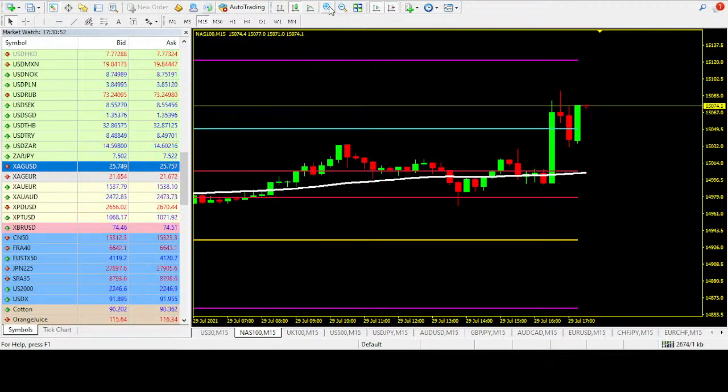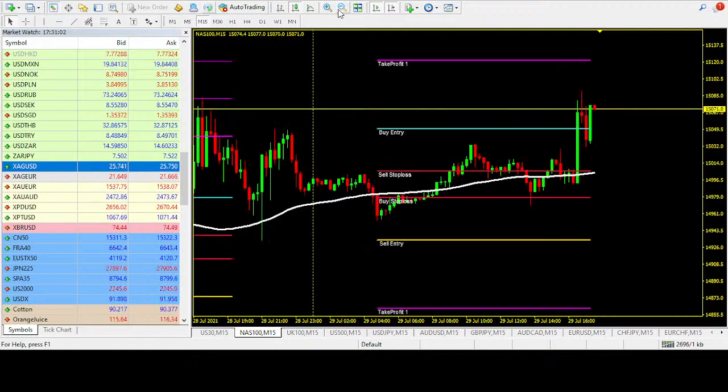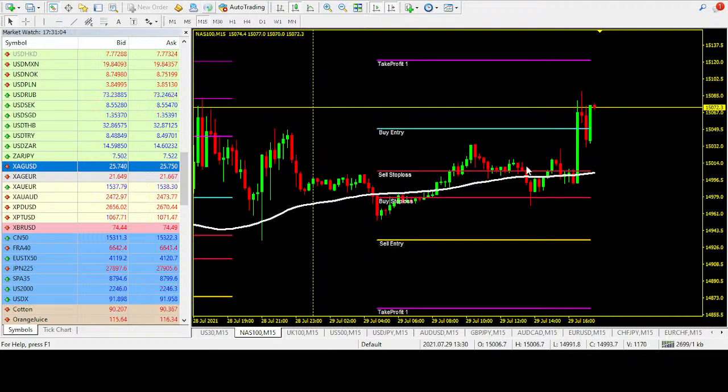Because if it turns back, it's not gonna hurt. But if it goes up, I can still add some more positions. All right. So you see where it is right now. This is NAS 100, guys. We're above the 100 period moving average, right? This is my rationale. Okay, we're above the 100 period moving average.